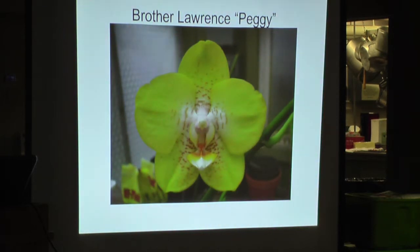And then this plant, this flower, I actually got this awarded down here in Louisville. It was a really large flower. I'd grown it from flask, and on subsequent bloomings, it was even bigger.